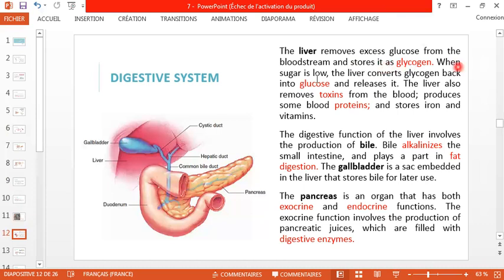When sugar is low, the liver converts glycogen back into glucose. So here it is the contrary. When it is low, what had been stored is going to be used again and transformed again into glucose, and is going to be released. It means put in the bloodstream again.